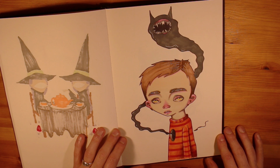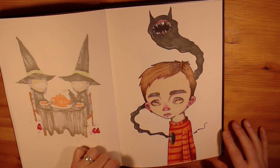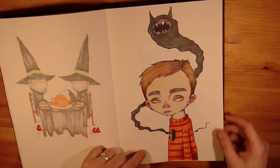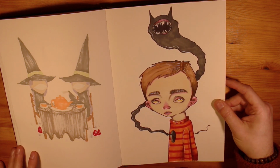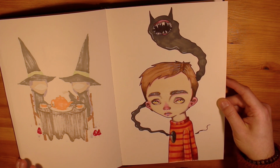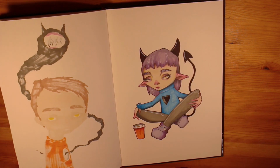I drew the last 6 of these yesterday, so I'm still sort of getting the reference for them. But I like his jumper. I kind of like the striped jumper look. Continuing that yokai theme, the spirit coming out of the body, and I'm kind of into drawing these creepy mouths at the moment. And this is the last one.